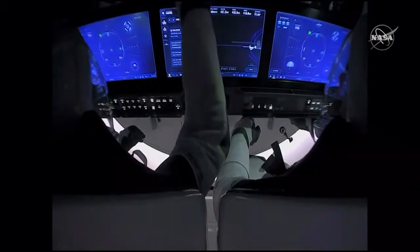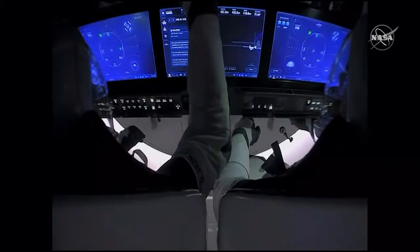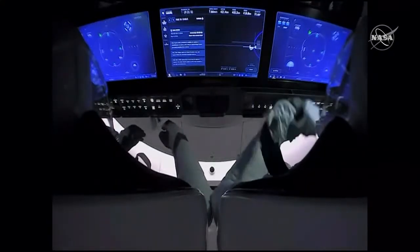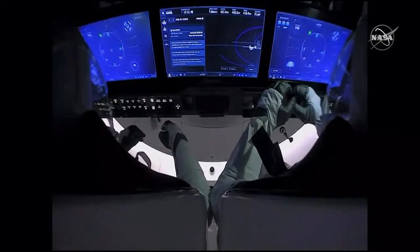Pretty comfy in the cabin right now. You know, that vestibule is pretty near vacuum, but in the cabin it's actually pretty close to what we would see at sea level. And still about 76 degrees in there, so pretty comfortable. Of course, Bob and Doug are only partially seeing that.